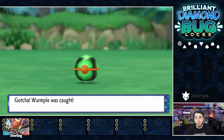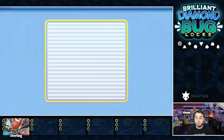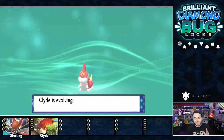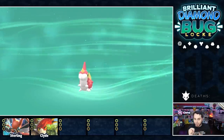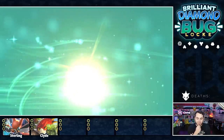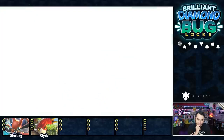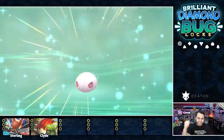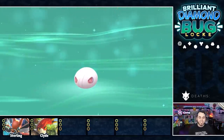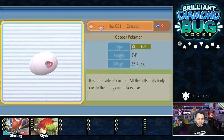Bear with me. All right, we caught our first Wurmple. Let's hope this thing is gonna be a Dustox because I used my Dusk Ball on it. All right, let's find out if Clyde is going to be a Cascoon. My fingers are crossed, literally. Come on, please be a Cascoon and make my life easy, little guy. Come on. Yeah, it's a Cascoon, let's go! Clyde is officially a Cascoon, which you love to see, baby. That is what I'm talking about.